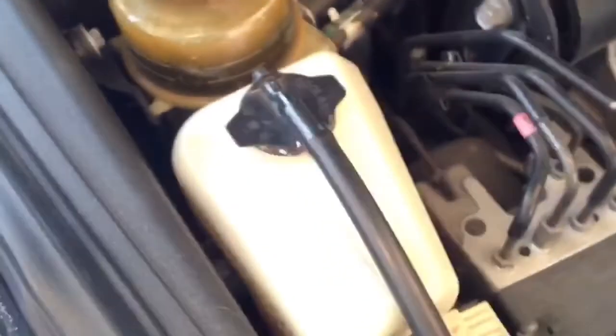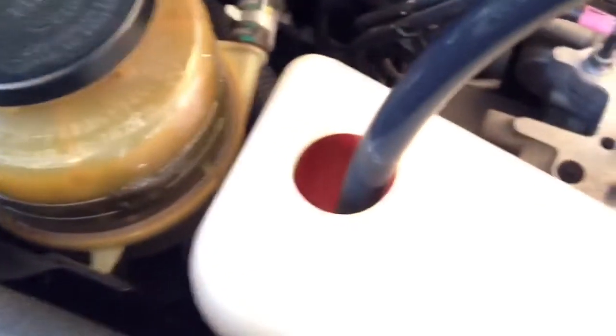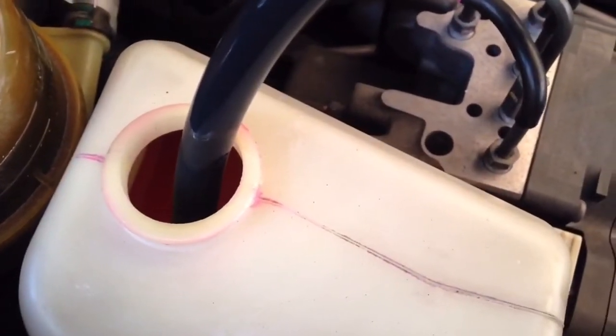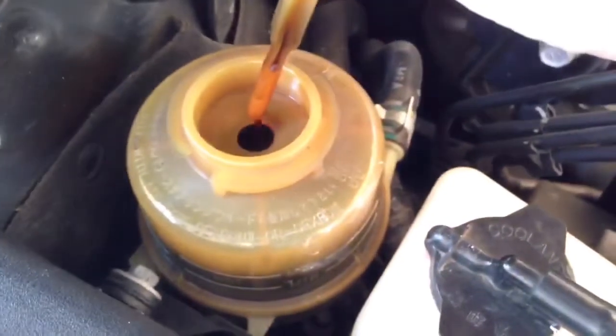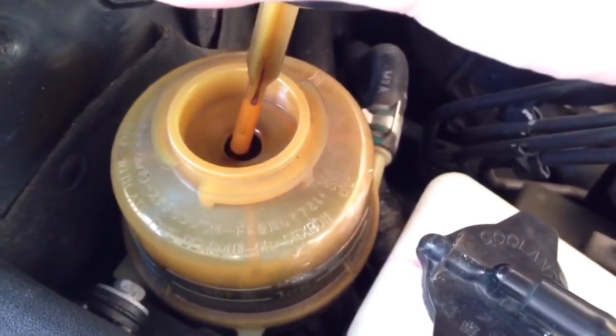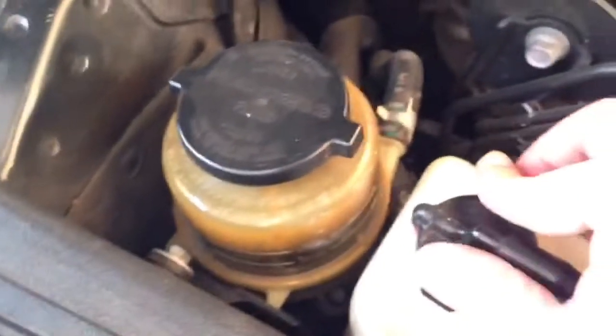Then your coolant here should be nice and pink in color. So this is the Toyota coolant. It's pink, it should be pink. And it's at the right level. Same goes with your power steering fluid. It has that nice color there. It should not have a burnt smell or anything like that. So there. Power steering fluid, your coolant, your washer fluid here.